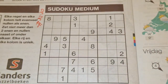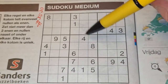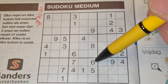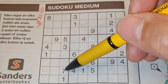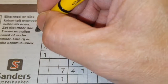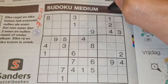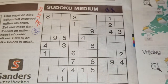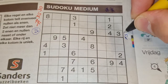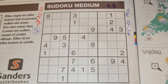3530. Before I start, I always count up printed digits. Well, this one has 1, 2, 3, 4, 5, 6, 7, 8, 9, 10, 11, plus 3 is 14, plus 3 is 17, 18, 19, 20, 21, 22, 23, 24, 25, 26. 26 printed digits. That means if you compare with the 1 star, 2 stars, 3 stars, and 4 stars Sudokus in the additional, this will be a 2 stars. For 2 stars, I need 15 to 20 minutes to solve. That's my time limit. So let's get started.